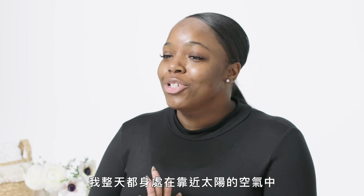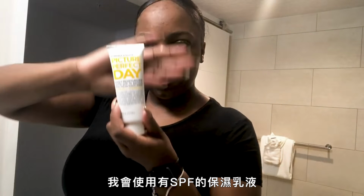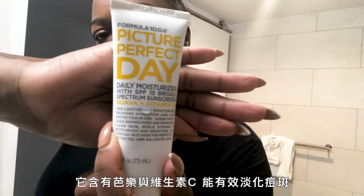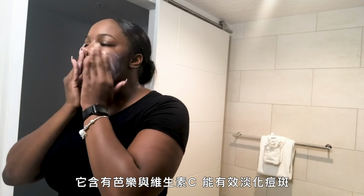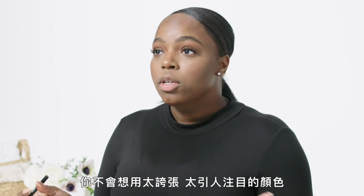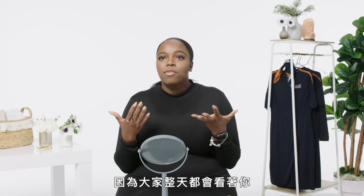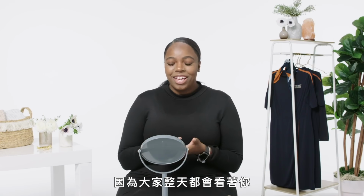I'm in the air closer to the sun all day. I go for my SPF and moisturizer in one. It has guava and vitamin C, which is good for dark spots. Natural put together makeup is airline standard. You don't want any crazy colors, nothing too jarring because people have to look at you all day.